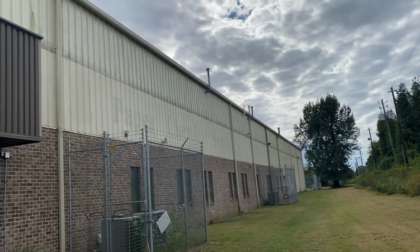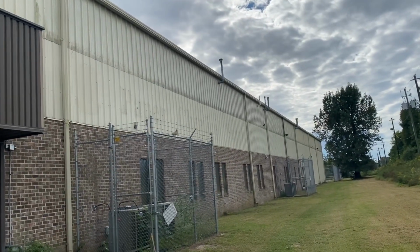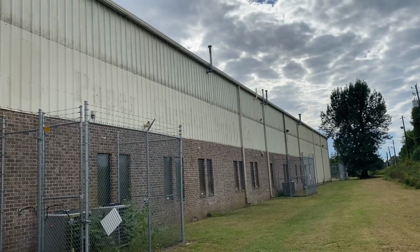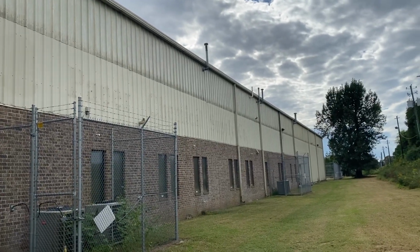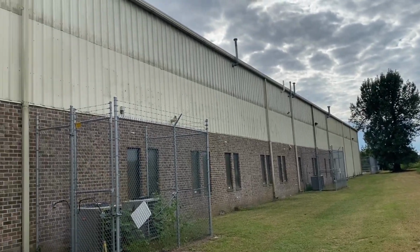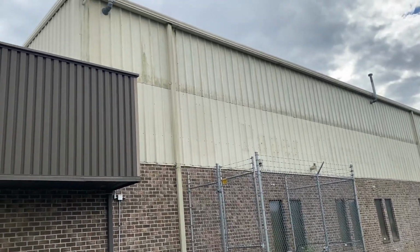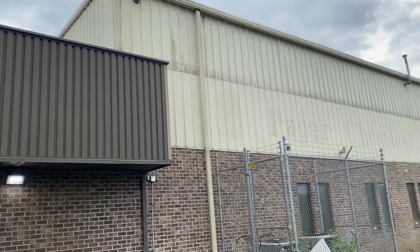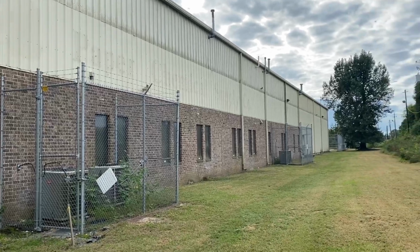So you can see up there, it says Paper Chemical Company. This is where we used to buy all of our sodium hypochlorite about 15 years ago. They stopped selling it in bulk, and we stopped buying from them. But they've sold out or have moved, and we buy it elsewhere now.